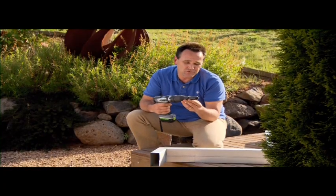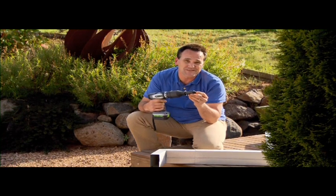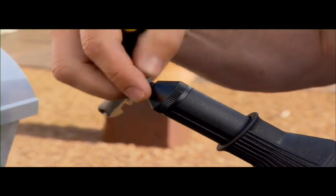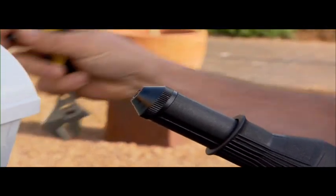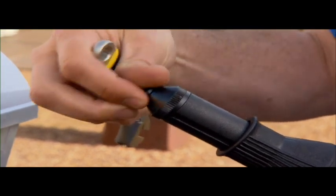Just as with a traditional rivet tool, you need to use different sized nose pieces to suit your different rivets. The riv drill comes with 3 noses for the most common rivet sizes, 3.2, 4 and 4.8 millimetres. And changing the nose is as simple as screwing one out and putting the next one in.